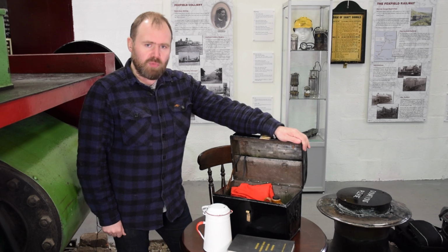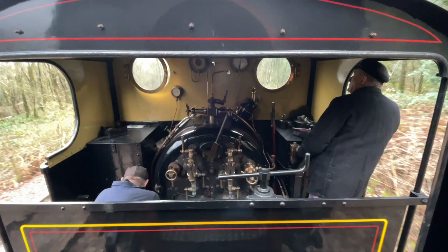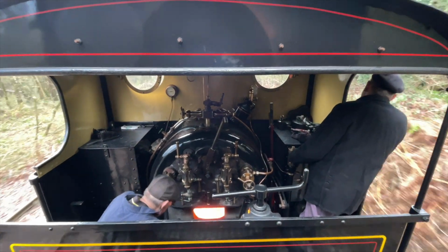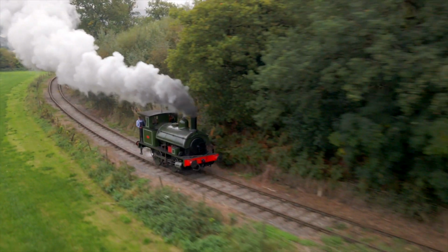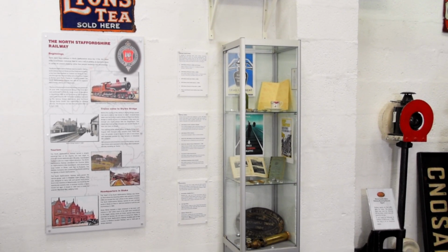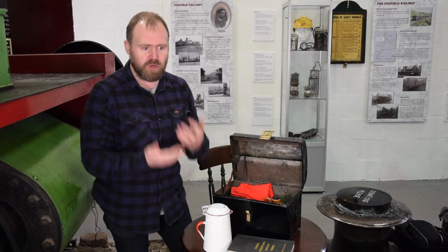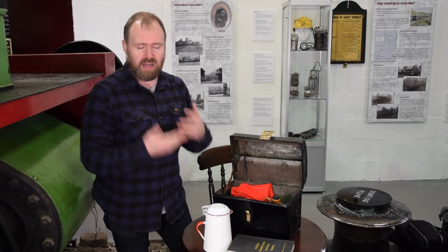If you'd like to know more about being an engine driver or even volunteer to be one, come down to the Foxfield Railway. We're running steam trains on Sundays. And if you'd like to get more of a hands-on with some of the objects in our collection, we will soon be running object handling sessions where you can get up close and personal with railway artefacts and railway uniforms. We look forward to seeing you there.